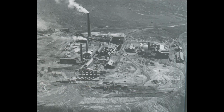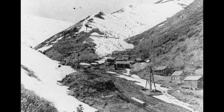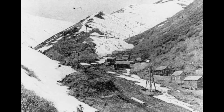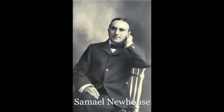The history of Tooele's International Smelter starts with the history of the Highland Boy mine and smelter. The Highland Boy mine was east from the smelter on the other side of the mountain. That claim was first located in 1873. Silver and lead ore was first mined. There was a period when that mining slowed. Not until Samuel Newhouse purchased the property and others in the area did the mining really take hold.